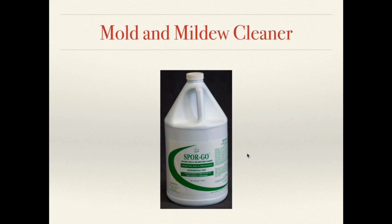I want to be explicitly clear and say bleach does not kill mold and mildew. Bleach kills bacteria. Bleach does discolor the mold and mildew. Knowing that, you have to have something that kills spores, which is what mold and mildew are. This particular product, again done by Kemper, called Sporgo, has hydrogen peroxide and Australian tea tree oil inside the product.